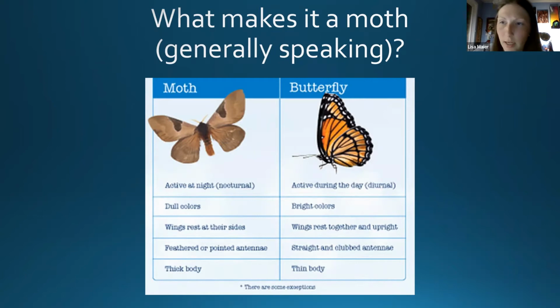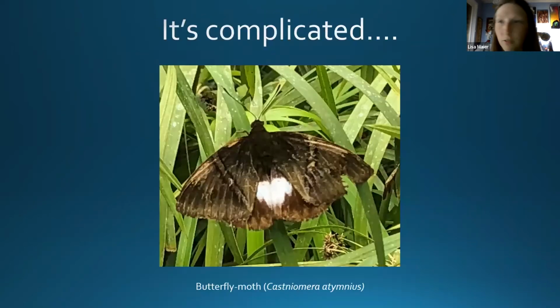But if you notice at the bottom, there's a little asterisk that says there are some exceptions. And when it really comes down to telling the difference between these two, it's very complicated. It's not quite as black and white as that sort of simplistic chart makes it seem.